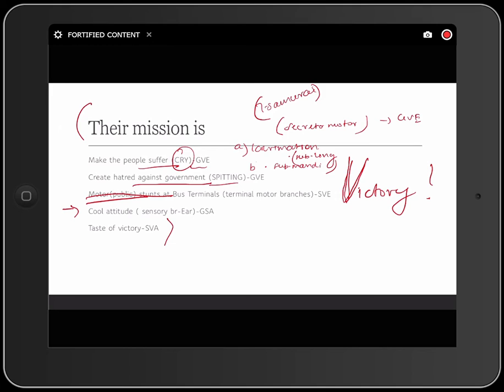Done. Then they'll create terminal motor branches to supply the muscles. So terminal motor branches are nothing but somatic visceral efferent. So general somatic afferent, which is a sensory supply to the posterior superior wall of the external auditory canal.